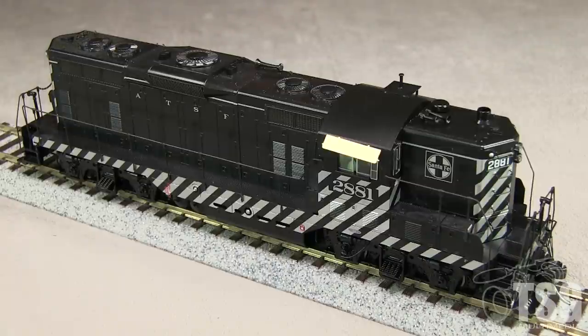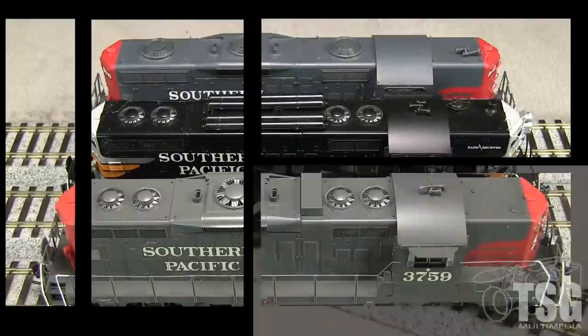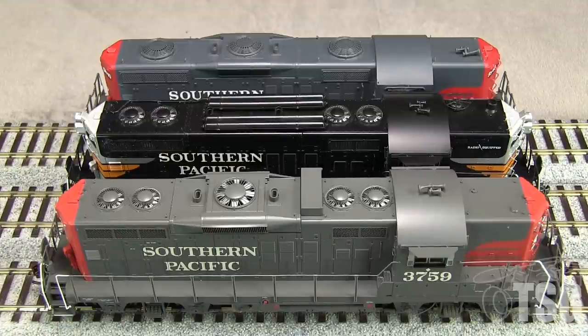Yeah. So the GP7 was the first of many subsequent GP models. And GP stands for general purpose, kind of reflecting the notion that the locomotive could do just about anything. Uh-huh. So these are GP9s, which were the successor to the GP7. These were pretty similar in appearance, but they had 1,750 horsepower instead of 1,500.